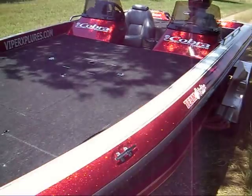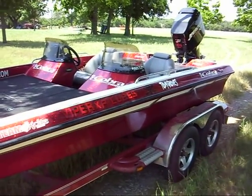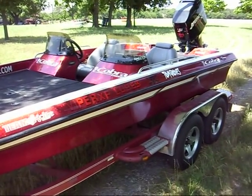Everything's in good shape. She's real clean, runs great, never had any trouble out of the motor. It's got a new water pump, new plugs.